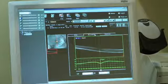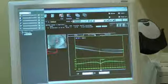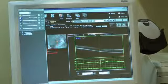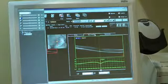In other cases you can see some quite dramatic changes to the macular area, which will cause things like macular degeneration, macular edema, the swelling of the macula. So there's various conditions of that nature we can also look at.